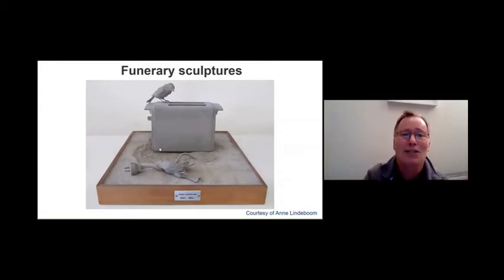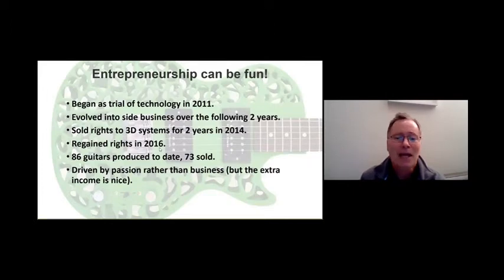What you see there is actually printed from ashes, but not human ashes, just wood ashes. Anne Lindeboom is the artist who did this as a concept. But the creativity it stimulates is just unbelievable. And I guess this brings me to my own story of 3D printed guitars. I think Brendan is a bit of a closet guitarist, as you mentioned earlier. So in 2011, I started making 3D printed guitars.